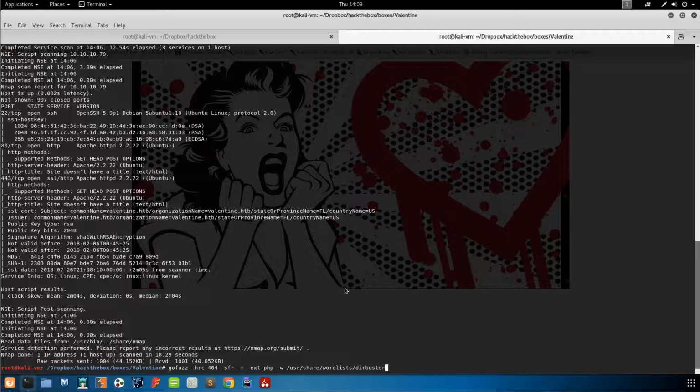Dirbuster, directory list 2.3, and we'll do medium. I think small actually works fine on this one too. For those of you that aren't already aware, all these word lists are part of Kali, so you should have them by default. Sometimes I use word lists that are part of SecLists, or some other ones that aren't there by default, but this particular one should be.